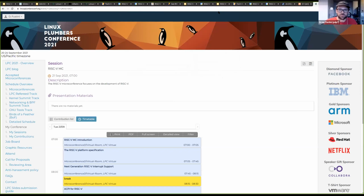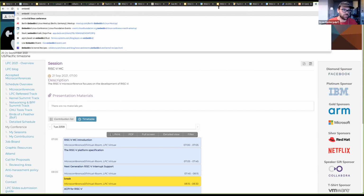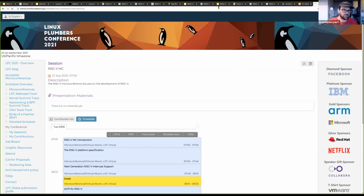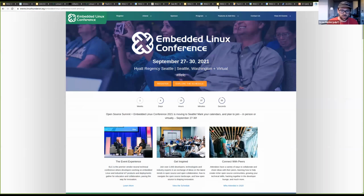Yeah, end of year is usually packed with conferences. And I can pull it up here because there will be some RISC-V talks as well at the Embedded Linux Conference. It's a similar situation where I think it's maybe $50 to attend. So it is in person. Some of us will actually be in Seattle, I think, as long as nothing terrible happens in the next couple of weeks. But it's also going to be virtual.